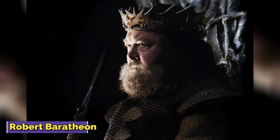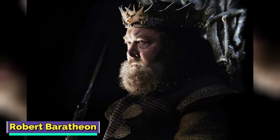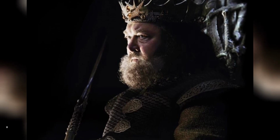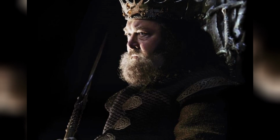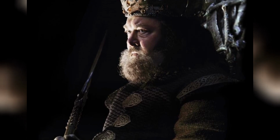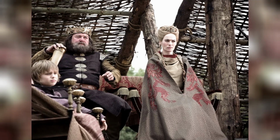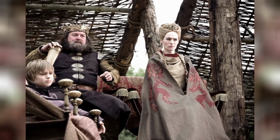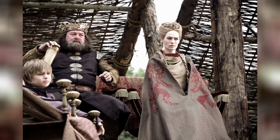Robert Baratheon. After the Targaryens, the House Baratheon assumed the royal title, with Robert as the first king. Although a great swordsman, Robert struggled to be a good king. He became careless, languishing with hunting, drinking, and whores. He fathered many bastards in King's Landing. His marriage to Cersei Lannister was merely a political affair, because the woman he really loved, Lyanna Stark, was dead.